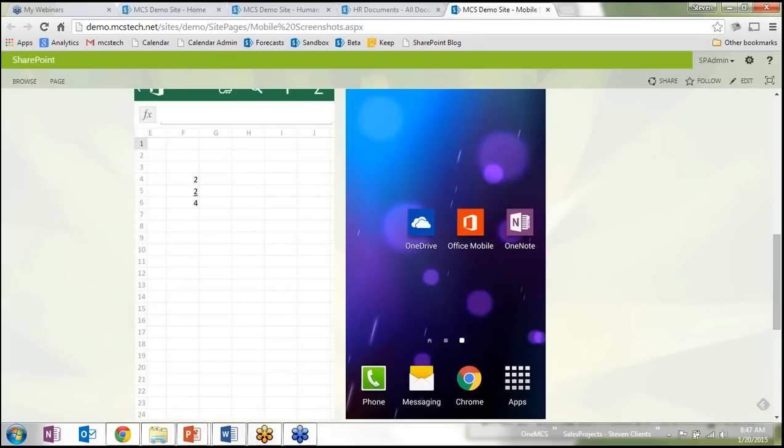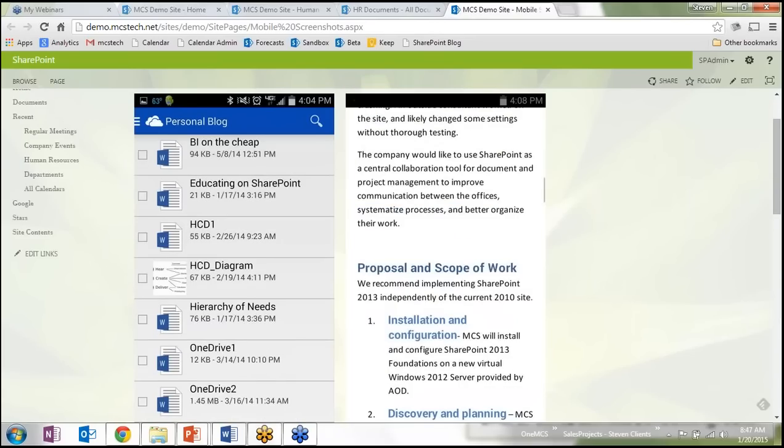There's the OneDrive app and the Office mobile app, and both of those are going to give you access to a list of documents like this that I can click on, and I can open up the document and actually make changes to it, or just view, forward the document around, and just generally interact. These are screenshots taken off of my Android phone, so it's agnostic in terms of which platform you're using.